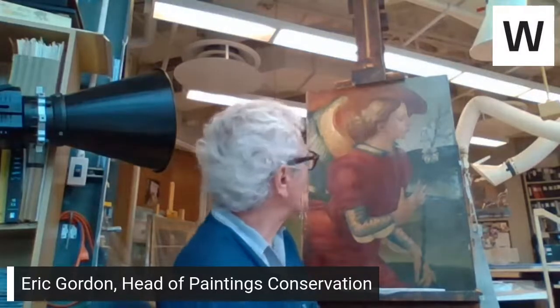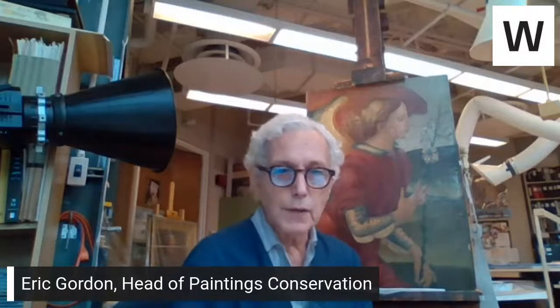I'm talking today about the treatment of this wonderful Renaissance painting by Luca Signorelli. It's of the Archangel Gabriel. It was acquired by the museum in 1922 by Henry Walters. And it previously was in a collection in Philadelphia. And before that, it was in a collection in Cologne, Germany. And we don't know the provenance beyond that from the mid-19th century up until those two earlier collections. So let me just tell you a little bit about Luca Signorelli.